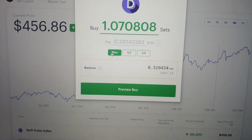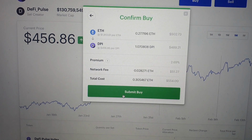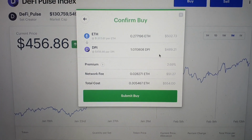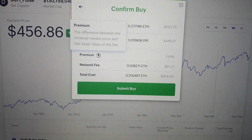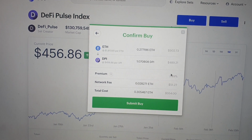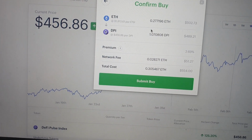The problem is just the gas fees. So let's preview buy. One Ethereum is 1813 right now, 0.277 Ethereum, $502 for $489 worth of DPI. Now, there's a premium. It's 2.69%. Sometimes it's higher. I've seen it higher than 3%. It's the difference between the Uniswap market price and net asset value of the set. So this basically means if you wanted to buy every single one of these DeFi projects, there would be a 2.69% difference. So this is the premium that they're making, the DeFi Pulse Index creators. And the network fee, oh God. Yeah, it's $51.27.